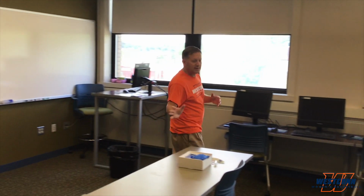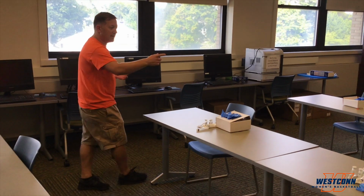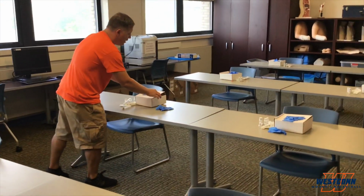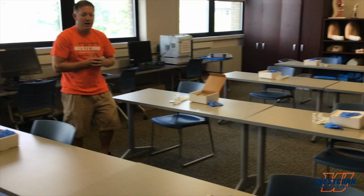After they've done the didactic learning, we can come down and set up stations, and as you can see, we have small groups of folks here, so the class sizes are small. The nurse to student ratio is great. You get a lot of one-on-one attention. These stations are set up for IM and IV injections, so the students will be learning how to give patients injections safely.